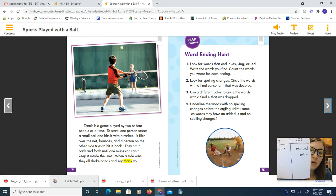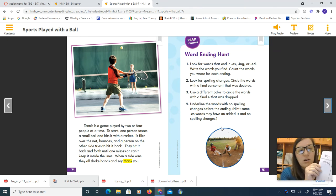And then underline the words with no spelling changes before the ending. Hint, some ES words may have an added S and no spelling changes. So one word, for example, played. Okay, I didn't have to do anything with that other than just add the ED. Okay, so that was a little bit easier. There was no real spelling rule where I had to change that base word in order to add the suffix.